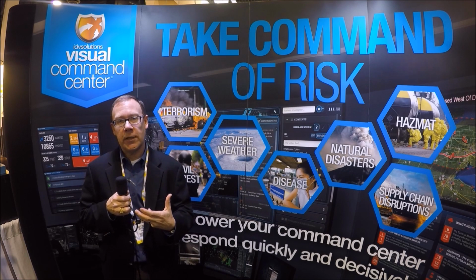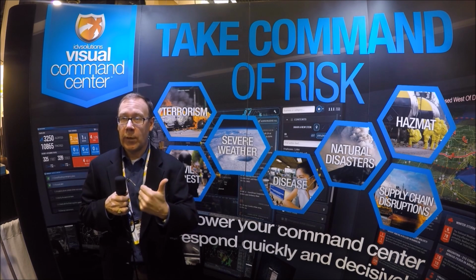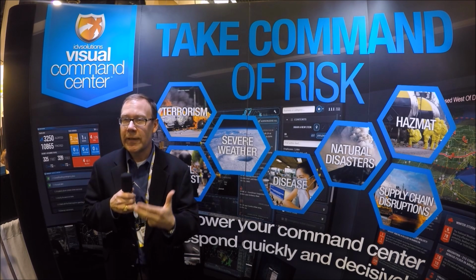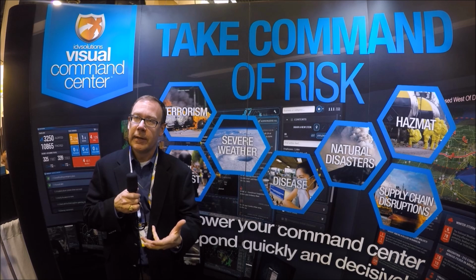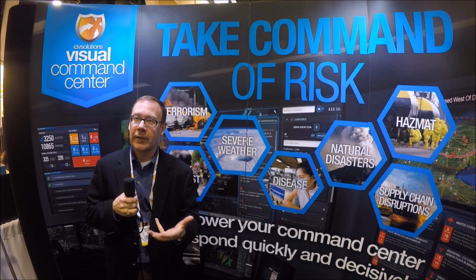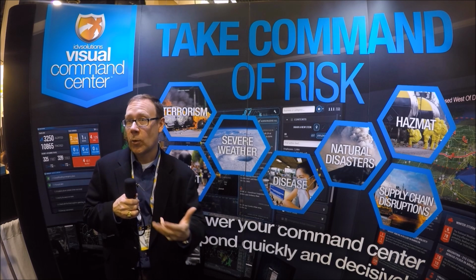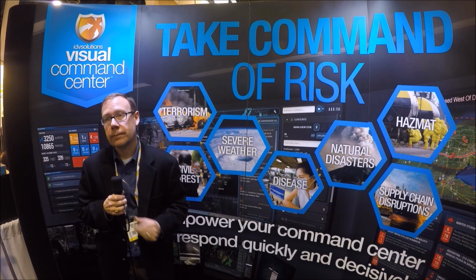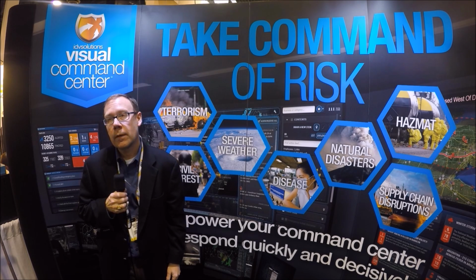We believe that the appropriate level of information needs to be given to the appropriate people at the appropriate time, really designed around the jobs to be done. Right. And so you have to deliver that information in a format that individual, that stakeholder, can best consume. Talking about the mobile version, is that used to push data out to first responders?